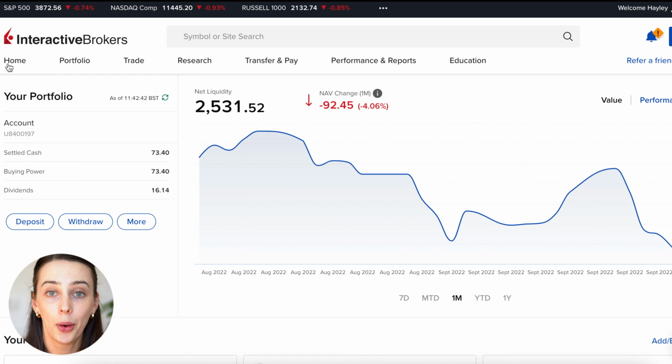And today is the 17th of September. So we're looking at it pretty much exactly 2 months after. So without further ado, let me record my screen, jump onto my Interactive Brokers account and we'll take a look. So here we are on my home screen of my Interactive Brokers account.